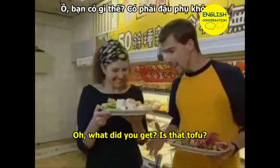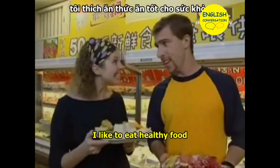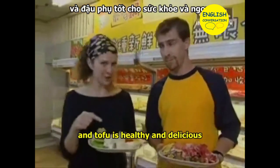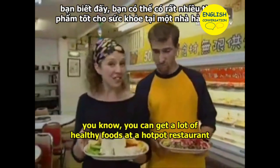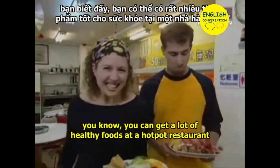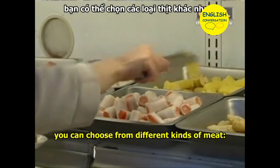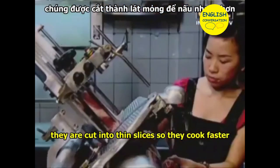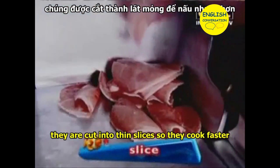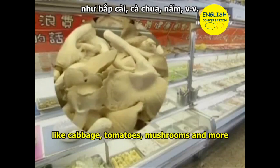Oh, what did you get? Is that tofu? I don't like tofu. I like to eat healthy food, and tofu is healthy and delicious. You know, you can get a lot of healthy foods at a hot pot restaurant. Well, I like meat. Lots of meat. You can choose from different kinds of meat. Beef, chicken, and lamb. They are cut into thin slices so they cook faster. There are also many kinds of vegetables like cabbage, tomatoes, mushrooms, and more.